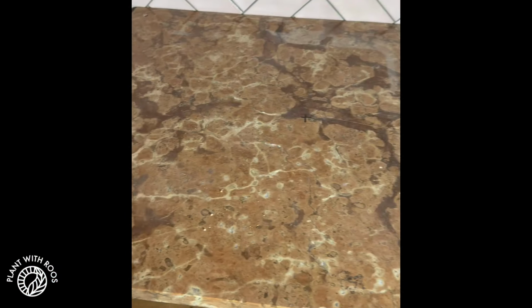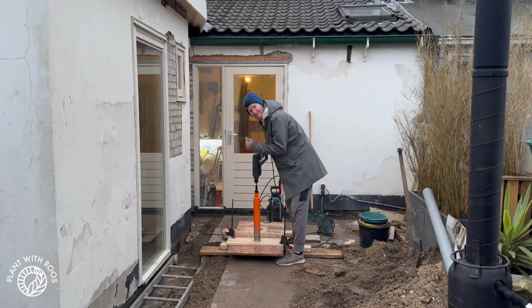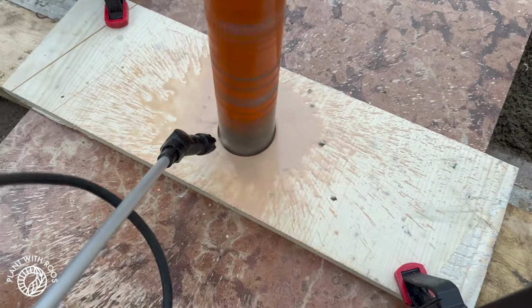So we'll need to drill some holes in marble, but also in the old wood. Wish us luck. That is a big drill. We borrowed a huge, incredibly long drill from the neighbor, very handy for all different types of work.